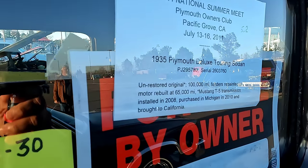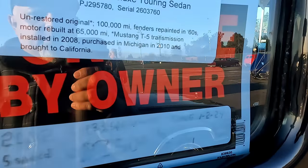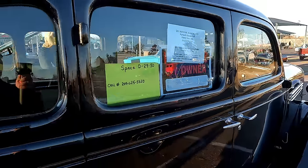All right, we got a 1935 Plymouth Deluxe Touring Sedan. Let's see if we can find a price on here.